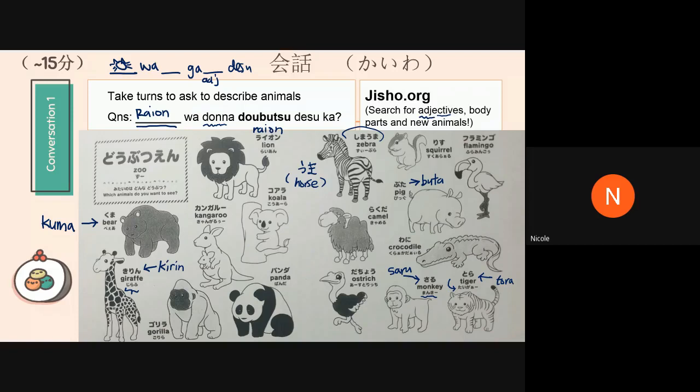Okay, so now I'll ask Levin. Panda wa donna dobutsu desu ka? Panda? Can I just say panda? Panda wa kubi ga nagai desu. Is that correct? What does it translate to? It translates to the panda's neck is long.